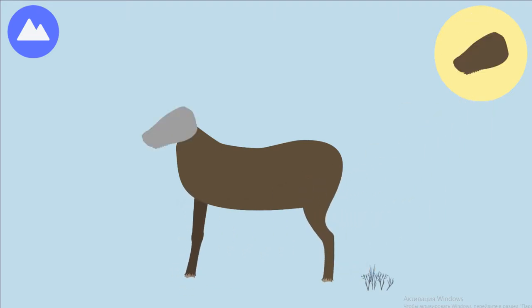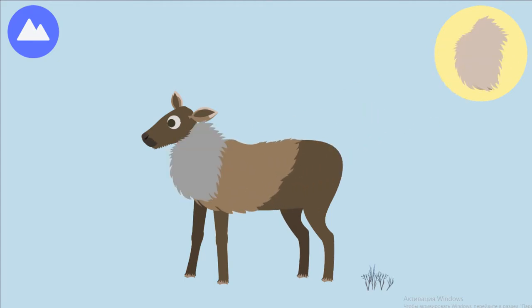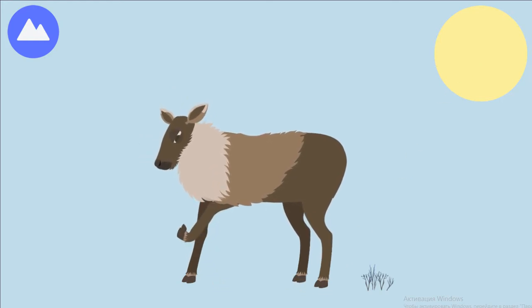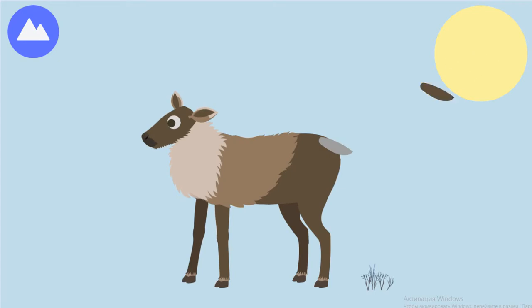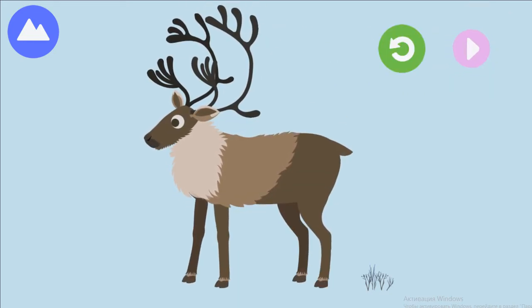Caribou release a scent from their ankles to warn other caribou of danger. Coat. Hoof. These herbivores use their hollow hooves to dig for plants buried in the snow. Antlers. Caribou antlers fall off each year, and then new ones grow.